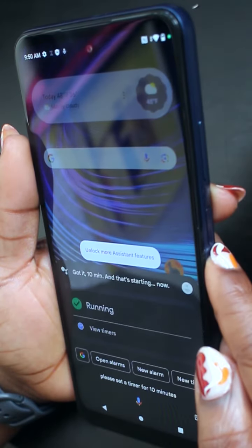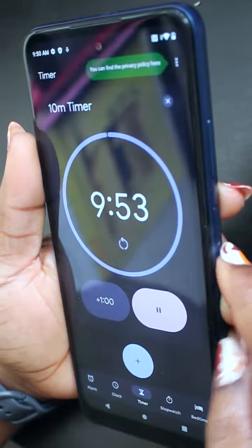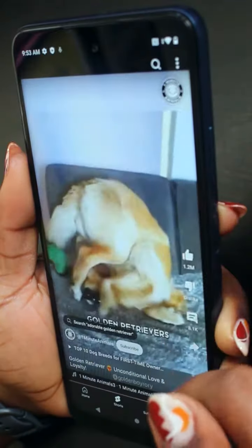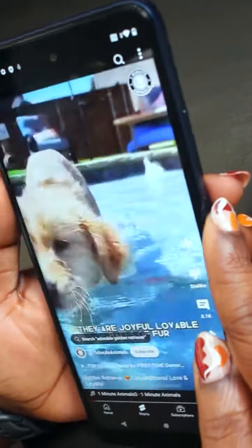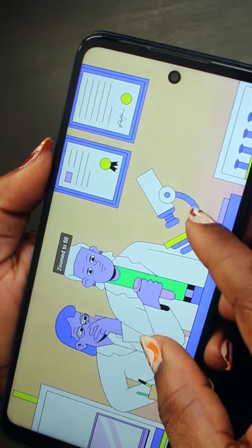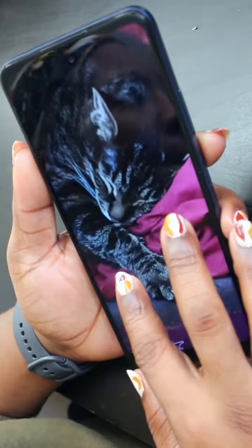Under the hood, this device doesn't disappoint either. We're talking serious performance with a robust processor that can match my busiest days. The battery life is also phenomenal, with almost 9 hours more, meaning I can snap, post, and stream without constantly reaching for the charger. And of course, I can't forget to mention the camera.